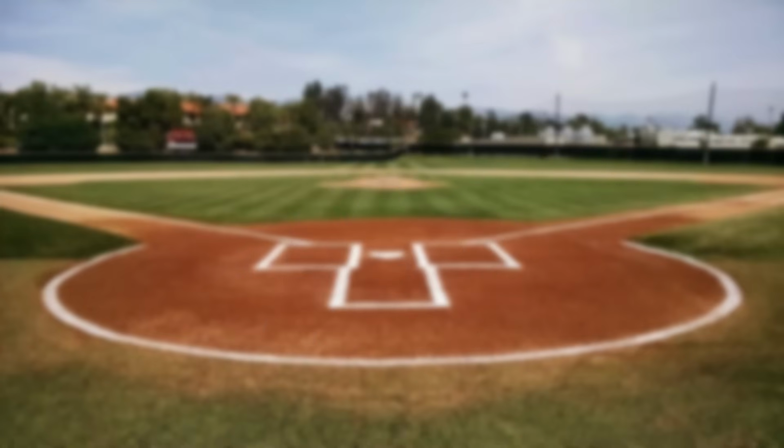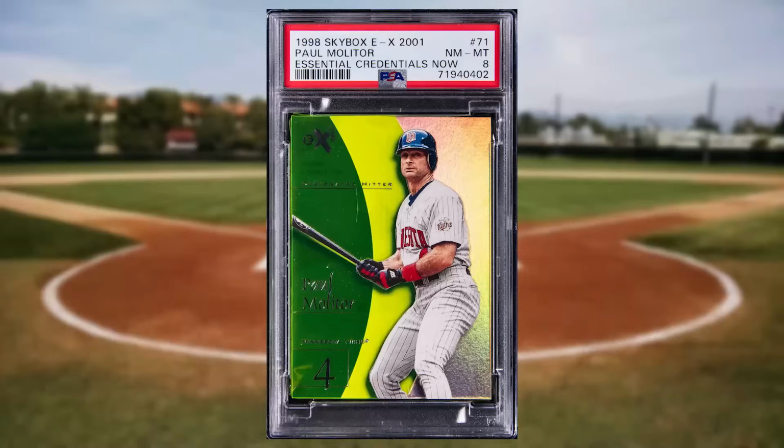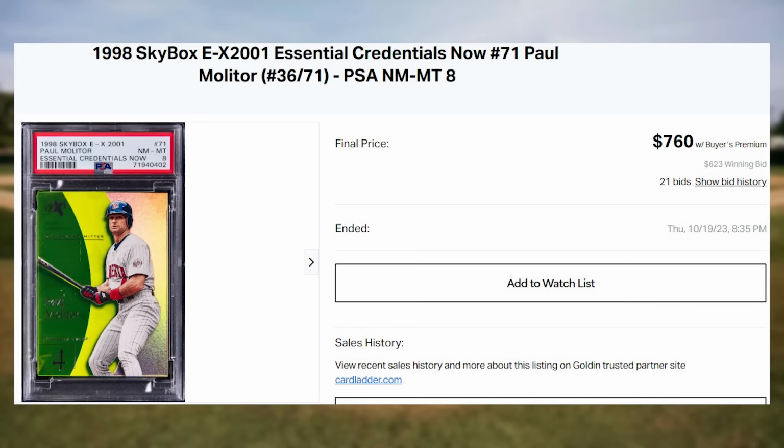We're back to the 1998 Skybox EX 2001 set at number 7, this time with Paul Molitor's Essential Credentials Now, card number 71. This was a PSA 8 that received 21 bids, and it sold for $760. This card is a pop of 1 in a PSA 8, with only one copy graded higher in a PSA 9.